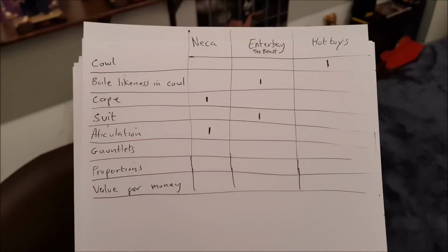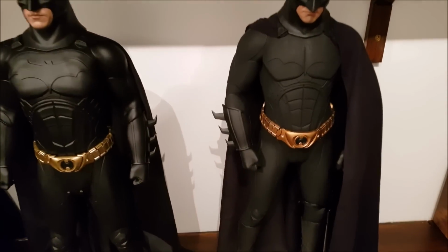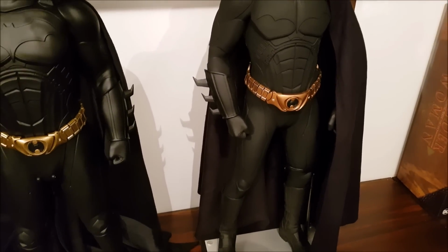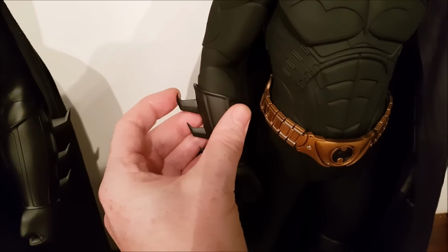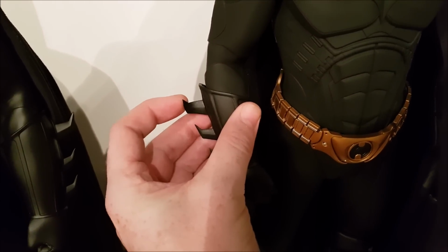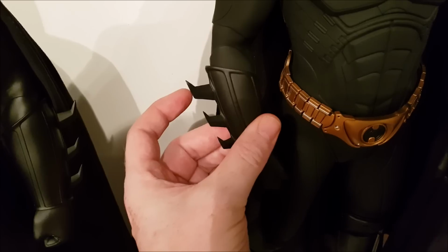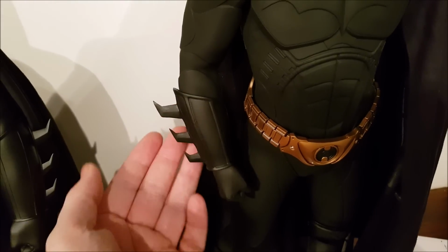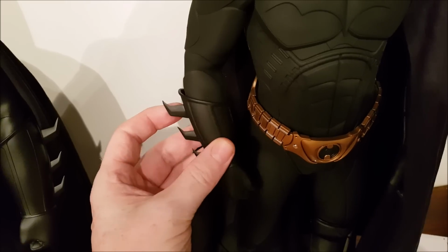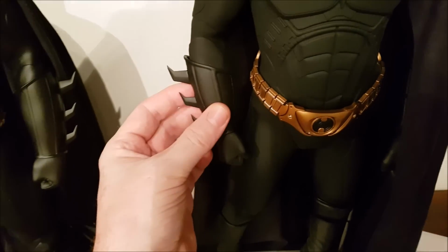Alright, where are we? Gauntlets! Okay, so the Interbay gauntlets are not as black and shiny as you would like them to be. They are frustratingly soft, and they can get a little bit wonky sometimes, and you have to kind of heat them up and put them back into the right kind of position. I don't like the soft blades. I know it's for safety, but come on, we're adults. These are high-end collectibles for adults. We can handle ourselves. We can handle some sharp gauntlets. They should be blacker, shinier, and firmer. This is a soft kind of plastic, and I'm just not happy with that.